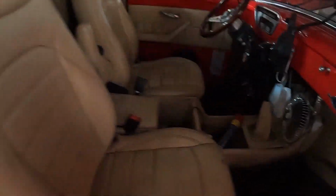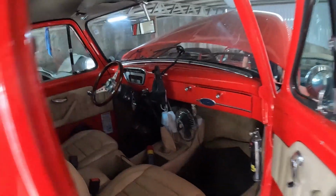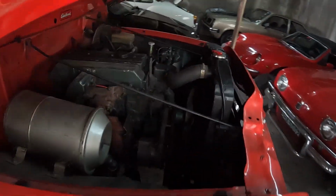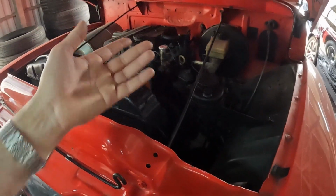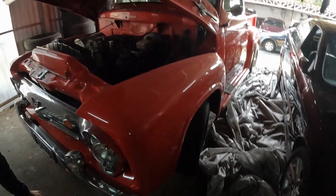It opened. Nice seats, completely restored. Nice sunroof. Let's see the motor. Wow. It was originally a V8, but now it's got a turbo diesel inside. Runs a lot better, I bet. This was the old car section, I guess you could say. We're gonna go to garage number 2 now. That's when things get really interesting.